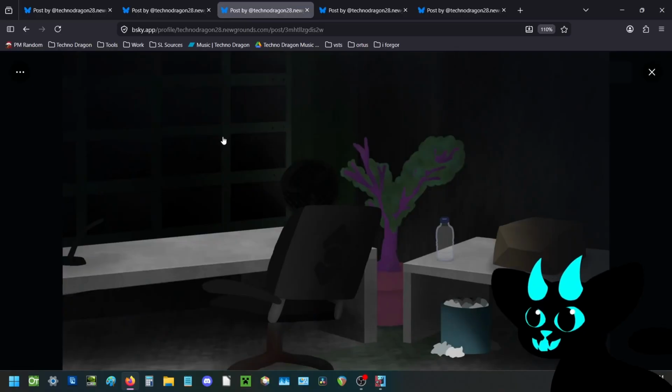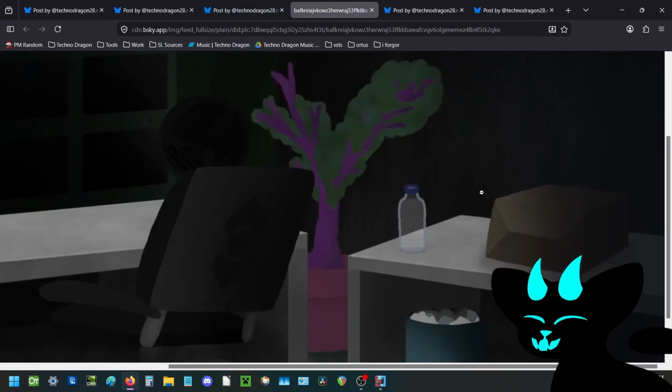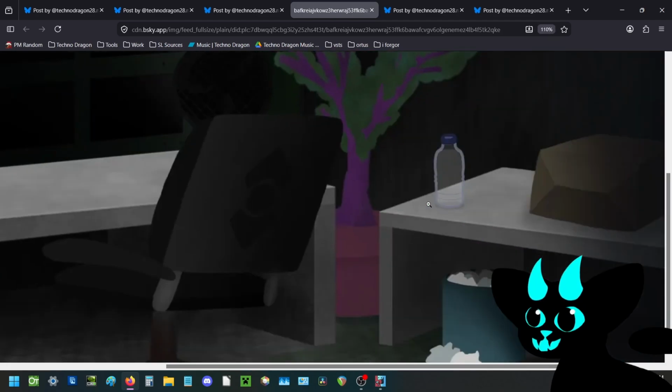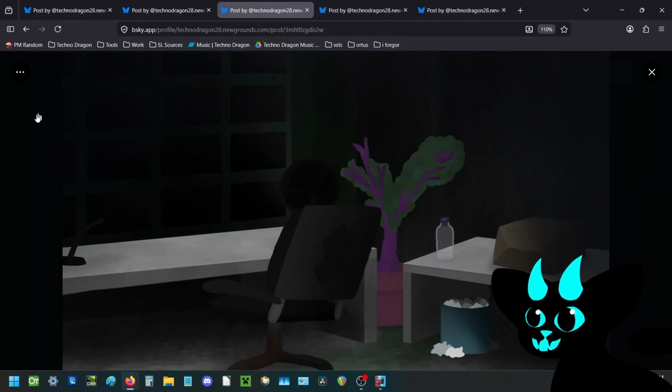This is just part of a shot. Fi is going to be sitting here in the chair, obviously. But like all of these, let me open this in another tab for you. All of this texture and stuff is Photoshop at work. It looks really crunchy because it's on blue sky, but it looks haunted to me, and that's what I really like about it.